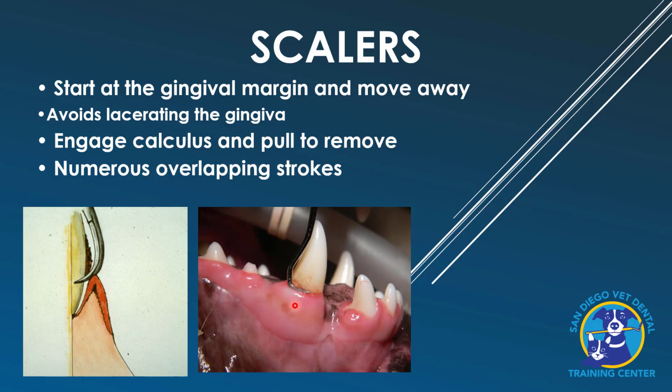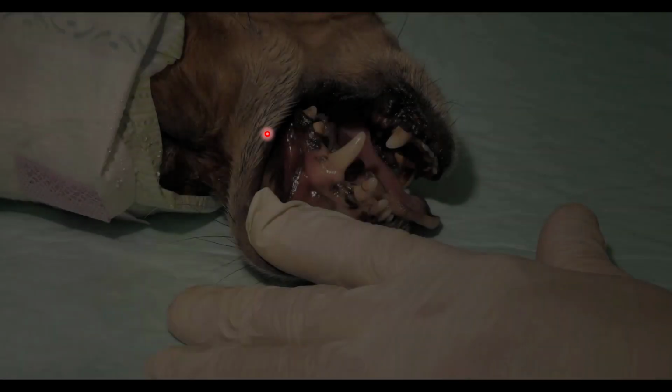So when you're scaling, you want to start at the gum line and pull away because you don't want to go towards the gum line or else you'll slip and lacerate the gingiva. So what I really want to show you in this picture is when any hand instrument is working, is when the terminal end is parallel to the tooth. So that's when it's working right there. So if you don't have that parallel to the long axis of the tooth, your blade is not engaging the calculus. Start at the gum line, make the shank parallel to the tooth, put some pressure down, and pull. Numerous overlapping strokes until the tooth is smooth.